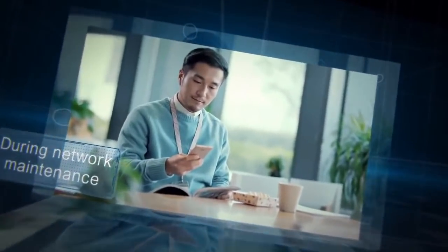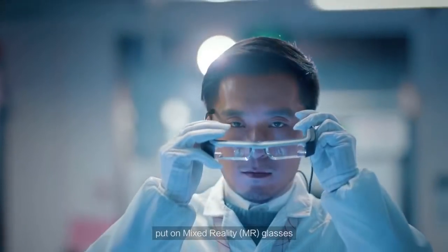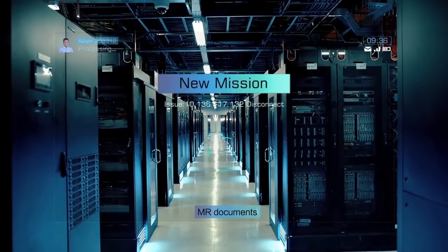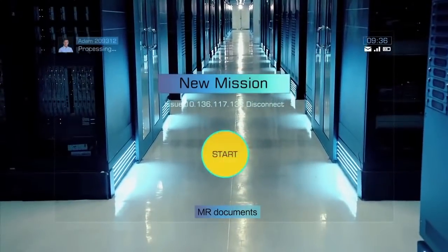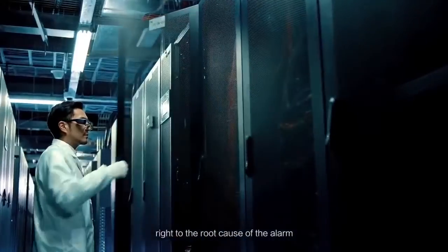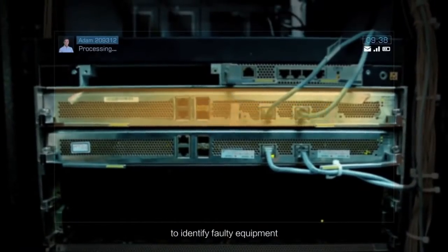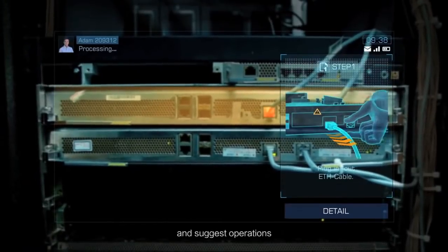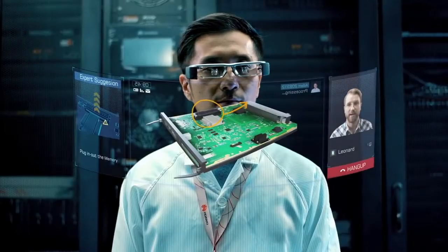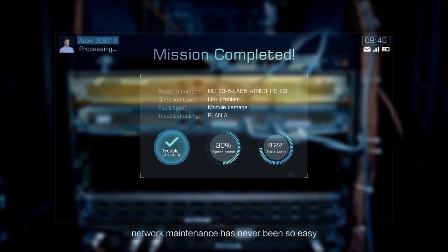During network maintenance, when you receive a network alarm, put on mixed reality MR glasses and access MR documents. Real-time visual instructions will guide you right to the root cause of the alarm to identify faulty equipment and suggest operations. Expert advice is readily available. With MR documents, network maintenance has never been so easy.